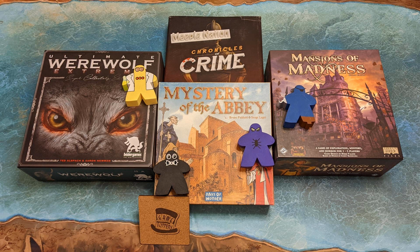We really just need to start a campaign. It's such a fantastic game. I always have a soft spot in my heart for horror-themed games, so Cthulhu is an easy hit because normally it's right up that alley. Mansions of Madness, it has those darker themes.